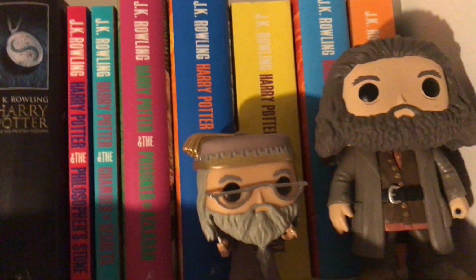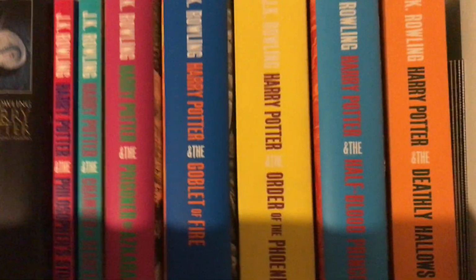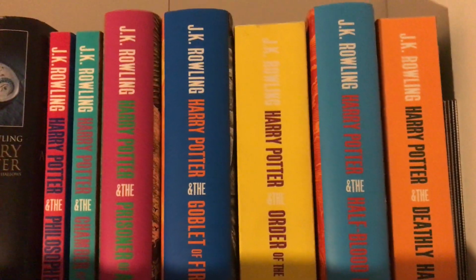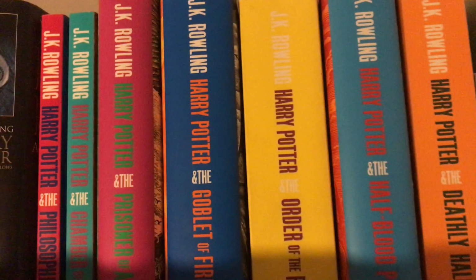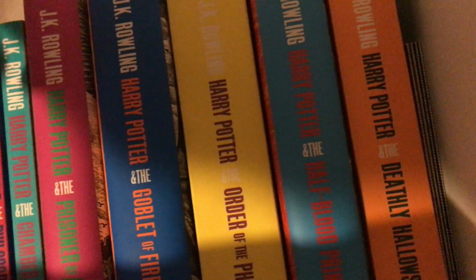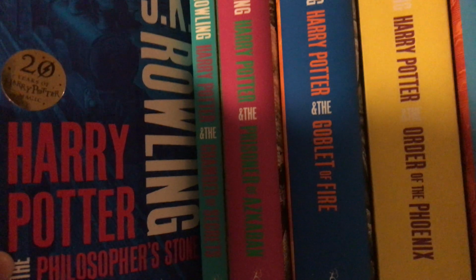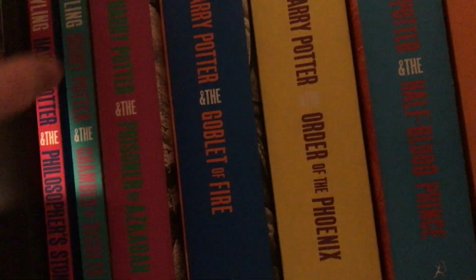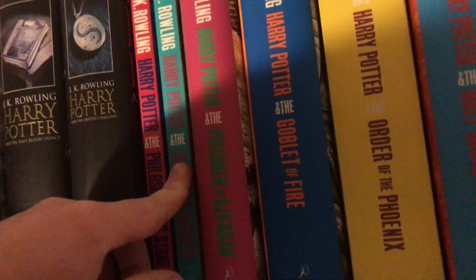So moving to the side, we have another set of the adult editions. Now, I did make a mistake because I bought some of them in paperback, some of them in hardback, and I just don't feel like upgrading them. Now, these 2 first books of this newer adult edition are not books I'm going to read. I want to have them in the mint condition they are in. I do like the Chamber of Secrets cover.